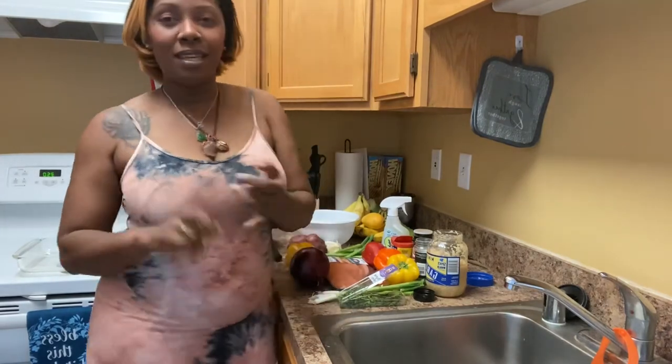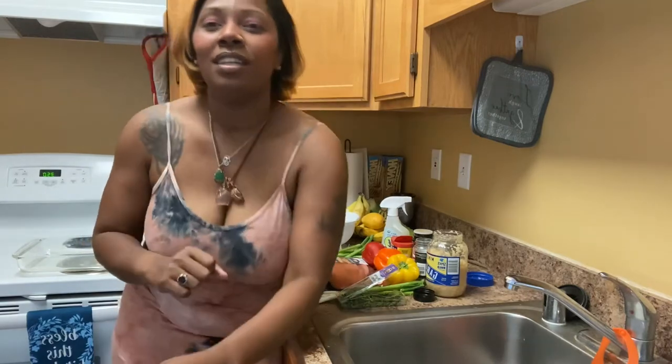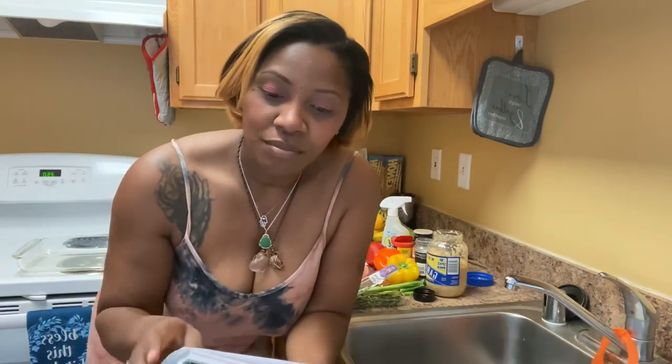Gonna do some baked salmon with some homemade mashed potatoes with red potatoes. And let's go. And I'm gonna tell y'all some of the health benefits that come with it. I wrote it down. So did you know there are 11 health benefits that you can get from eating pink salmon?